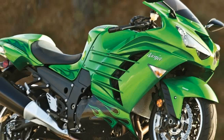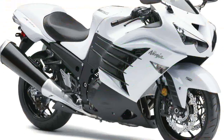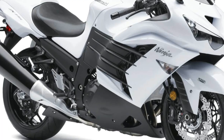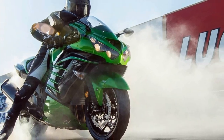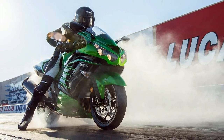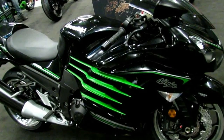History will show that Cycle World's first ride on Kawasaki's ZX-14R happened at a dragstrip. Think back to the H1 and Z1 of the 1970s, Team Green's first pacesetters. For the pattern this company has developed: big horsepower, industry-leading acceleration, physics-defying speed.